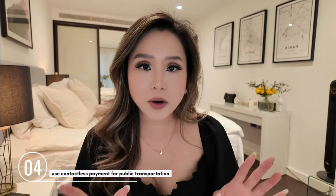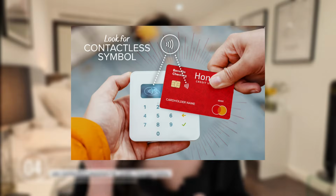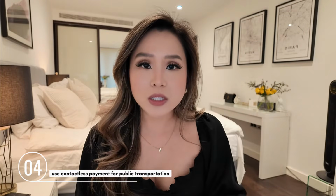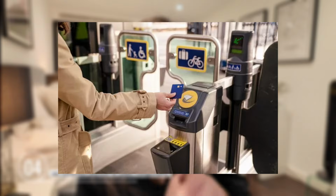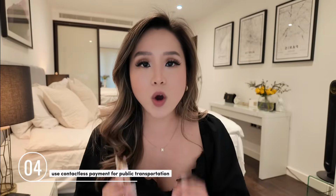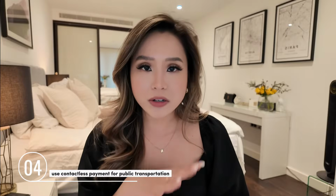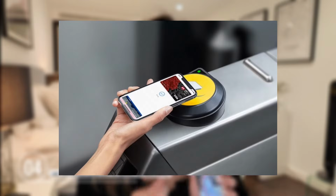So if you look at your credit card or debit card, look for this wireless symbol. What that symbol means is that it's a wireless, contactless tap. So you can just walk up to any of the tube stations and just tap your card instead of inserting it. Same thing with your phone. When you open up Apple Wallet or Google Wallet and you install your credit card or debit card on there, you can use this as a form of payment.